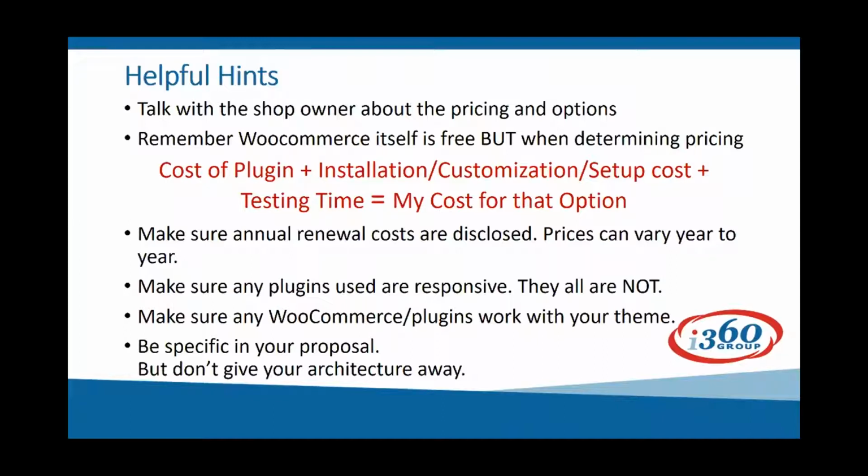If you don't want it, that's fine. We can try to find a different plugin. It's going to cost more time to set it up, but that's just the cost of the plugin. But they need to know of that cost, and as a developer, you shouldn't have to eat that unless you have that figured into a maintenance cost.